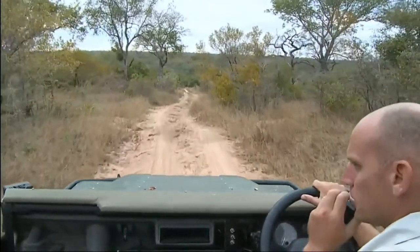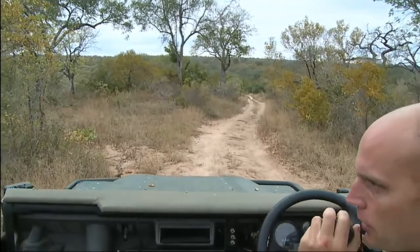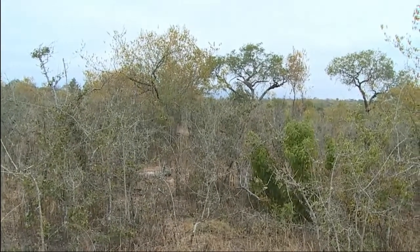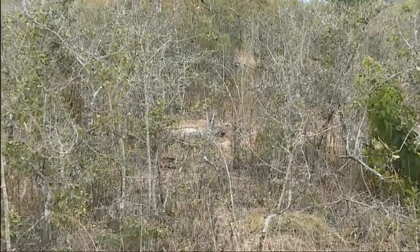Stations, I'm leaving the sighting of my daughter Ingwe at the base of the marula tree. Static, no one in the sighting, it's open lock. So look what we found within sight of the kill. You can see the kill in the tree actually in the top right hand corner.